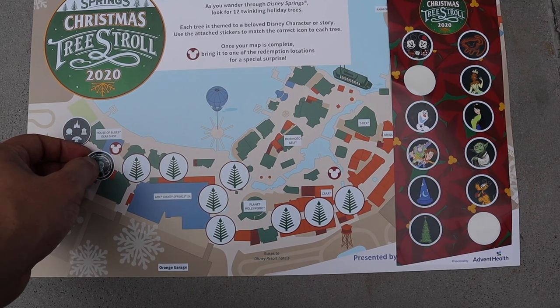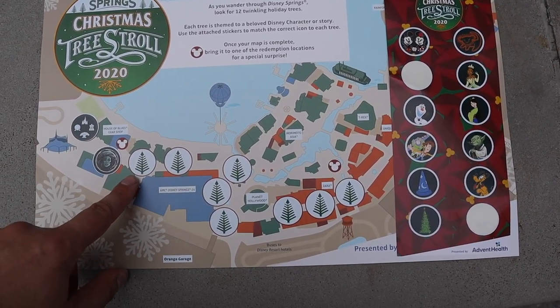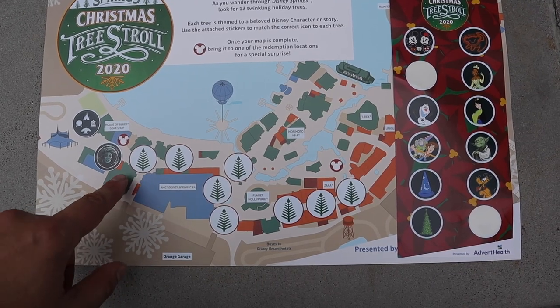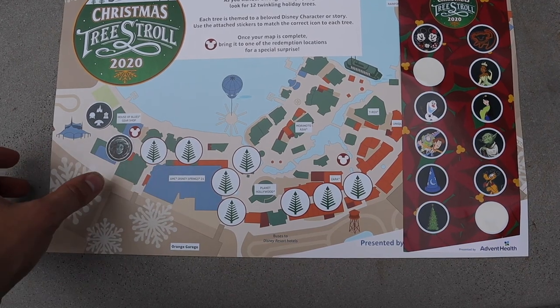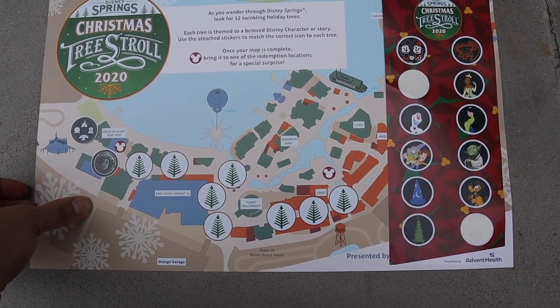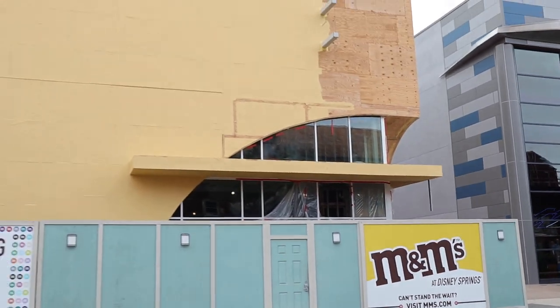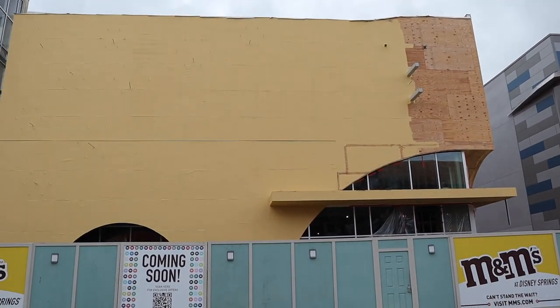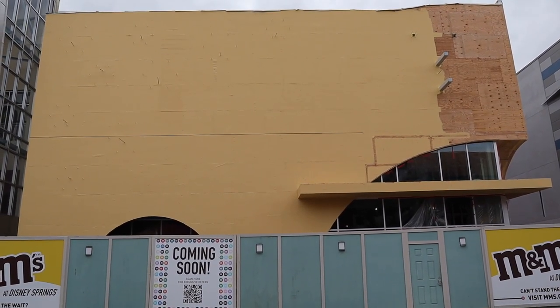Sticker time. All right. This next one looks like it might be out front of Splitsville, because that's Splitsville, and there's AMC, and there's Haleo. So let's go find our next tree. I wanted to point this out to you guys. There's the Haunted Mansion tree, and check out the progress on the M&M experience at Disney Springs. The building's starting to take shape.